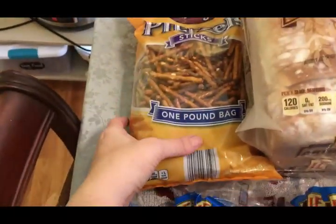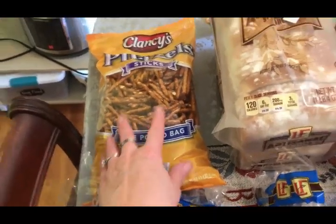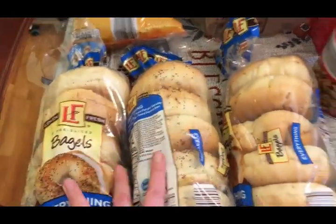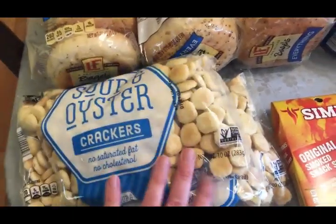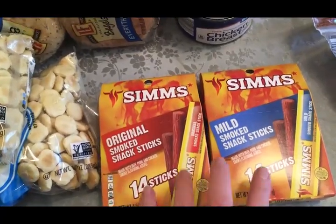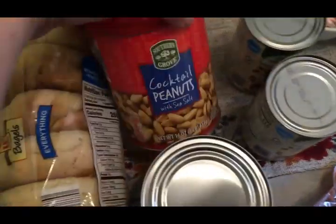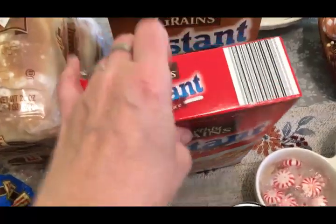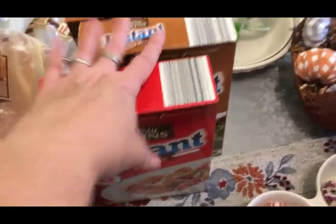All right, I've got a bag of these pretzel sticks. These are for the Chex mix that I make for Christmas. Two loaves of this artisanal white bread. Three of the everything bagels for Travis. Two things of oyster crackers for soups. Some of these beef sticks for Scott. Two cans of chicken breast. Some cocktail peanuts, some instant white rice. This is for Sally's dog food. And then two boxes of instant brown rice, just because it's easier.